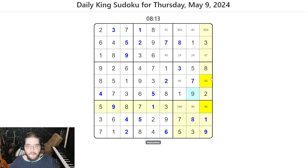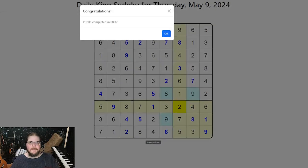We have a pair of 4 and 6 here vertically, which means nothing else in this column can have a 6 or a 4. And that may be enough to solve the puzzle. Let's see. That gives us a 4 and a 5, which gives us a 6 and a 9. That gives us this 4, a 2, a 4, a 6, a 4, another 6, and the final 2.